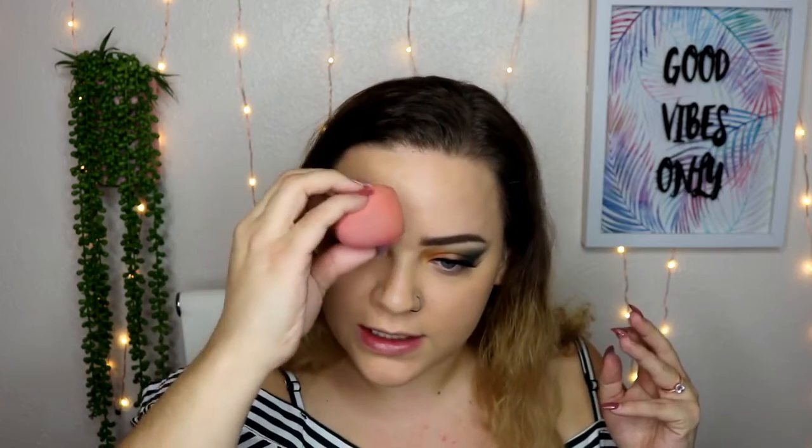With this foundation, I do like to build up a second layer on my cheeks. If you want to see the wear test that I did on this foundation, I'll link that video down below as well, so you can see how it wears throughout the day on my skin. I do like this foundation. I think it's really pretty. It's very skin-like. It's definitely not full coverage. If you have spots that you need covered, you definitely need to spot conceal.